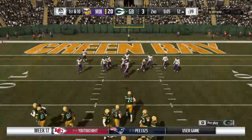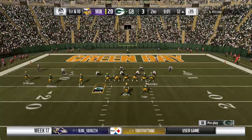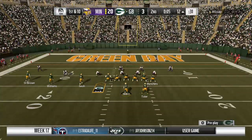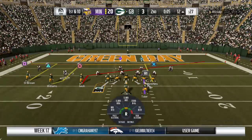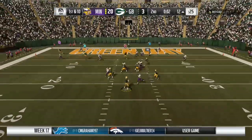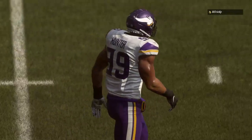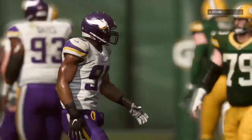A lot of attention paid this week in practice to red zone offense. The coach was optimistic about how it went. We'll see. Green 18. Zoom. Green 18. A final shot before half for Rodgers. He's going to be sacked back at the 23-yard line. So we've reached halftime here on New Year's Eve.